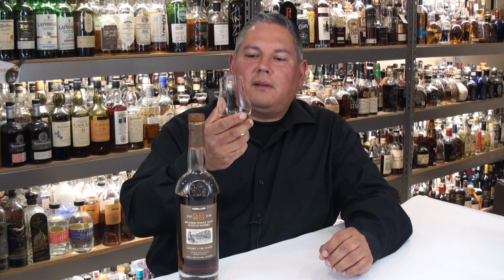Something's happening with the peat smoke on the nose, and it's hard to tell because it's not super dominant, like I said, on the nose. But let's taste it and see if we can figure that out.